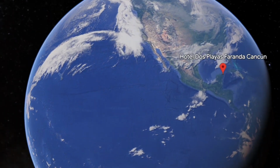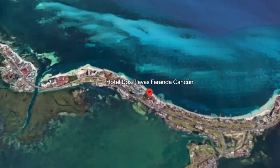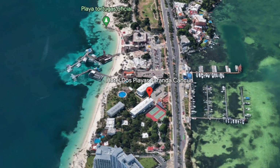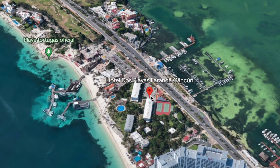So we started our journey from Toronto Airport to Cancun, Mexico. It was around a 4-hour journey and we booked our package through Air Canada, including our transport and stay. And the transport was basically from the airport to the hotel.